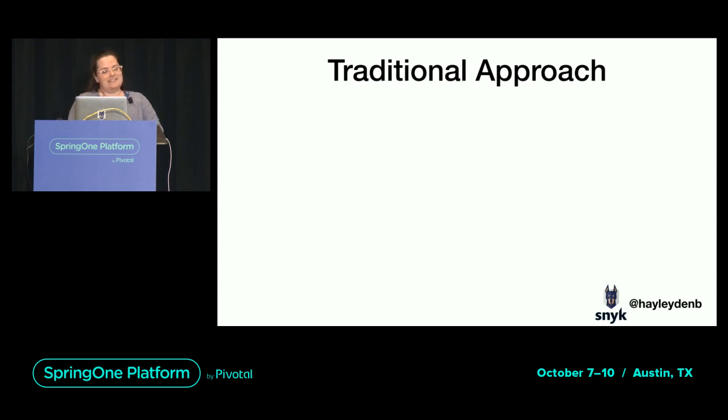So let's talk about CI/CD first. And to do that, I want to run through what a traditional approach to writing code, reviewing it for security implications, and releasing it would look like. In a traditional approach, the first step is going to be to write code for the added functionality that you want. And this may be a little bit of code, but it's likely to be maybe a big chunk of code.